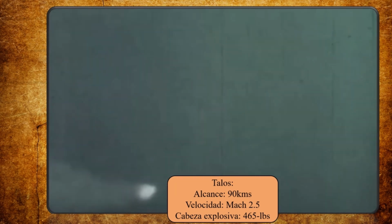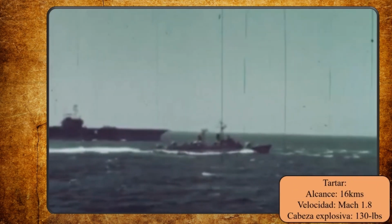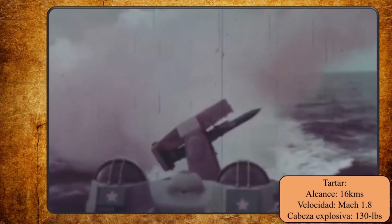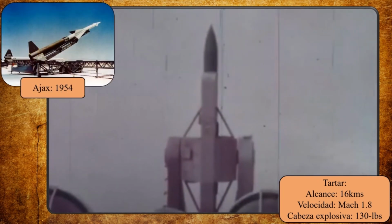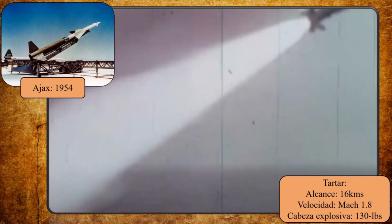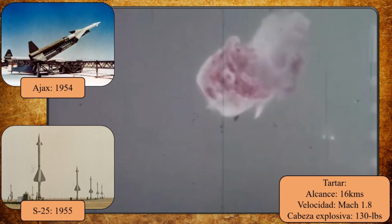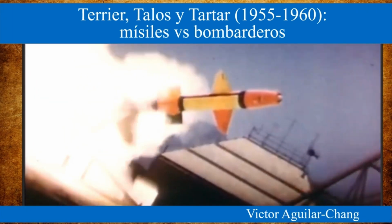And finally, in 1960, we had the Tartar short-range missile with a range of 16 kilometers, a speed of Mach 1.8, and a 130-pound warhead. As a point of reference, the first surface-to-air missiles entered service on land. In 1954, the US military fielded the Ajax missile, which was quickly followed in 1955 by the Soviet Union's S-25 SAM missile. And all of this quickly proved to be a serious threat against high-altitude bombers.